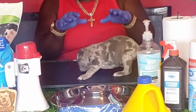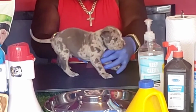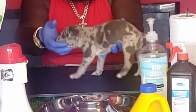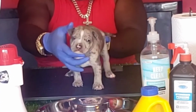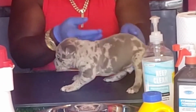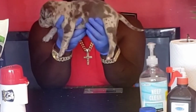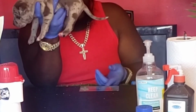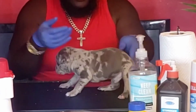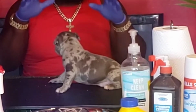All right, so this guy is sitting at 4 pounds, even 4 pounds. So look, consistent as far as the ounces go, but the ounces could be the food, guys, so don't worry about that. All right, show you the chest on this guy. The more you touch your dogs, the more. All right, so again, this boy here, I believe he was sitting right at 4 pounds. We had some technical difficulties. Yeah, so this guy is sitting at 4 pounds.